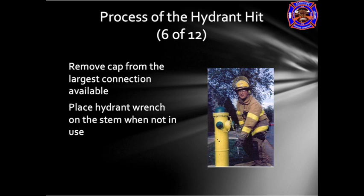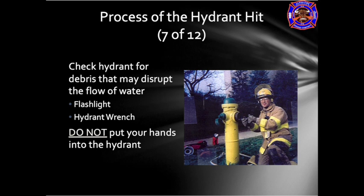Be cautious. Some of our hydrants still have the chains on them. So you'll see in the picture here, this hydrant still has a chain that's connecting the cap to the hydrant. That may mess you up a little bit, depending on how many times the hydrant's been painted. Could be an issue, so just work with that. Go ahead and remove the cap. You can remove both the residential and the steamer cap at the same time, or you can remove just the steamer cap.